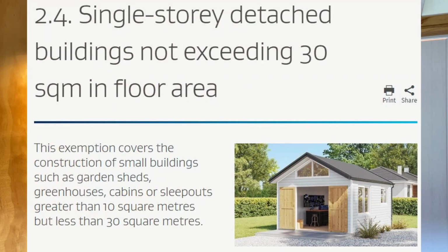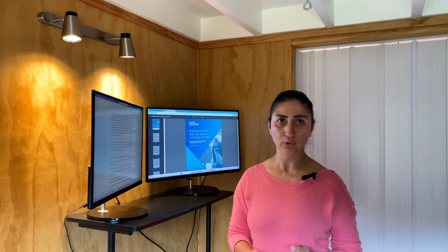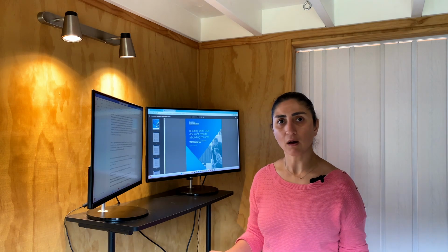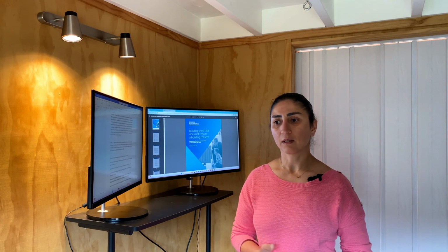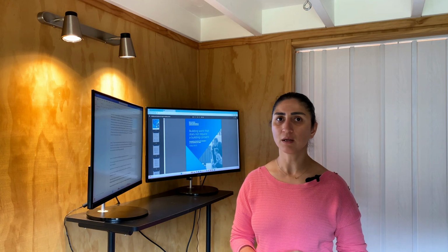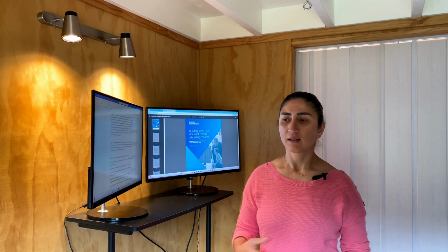Section 2, for single-story detached buildings not exceeding 30 square meters in floor area. This is exactly like Section 2.2, so it's not about prefabricated buildings. It's a building that can be bespoke designed, but this is if you are using heavyweight material in the building. In that case, it has to be designed and built by an LBP, or a registered engineer, registered architect, or similar qualified professionals.